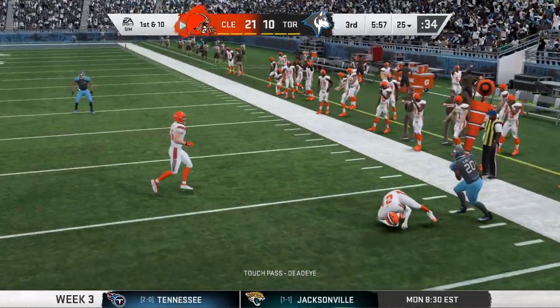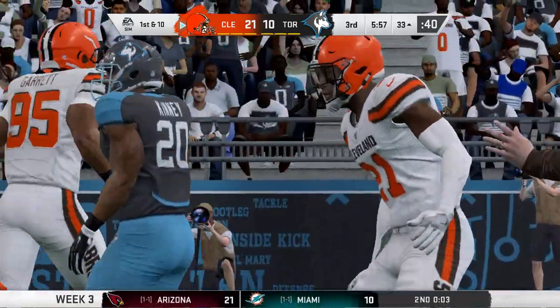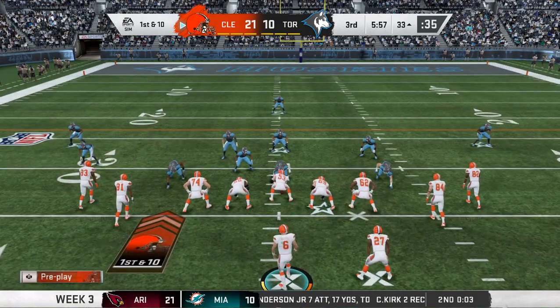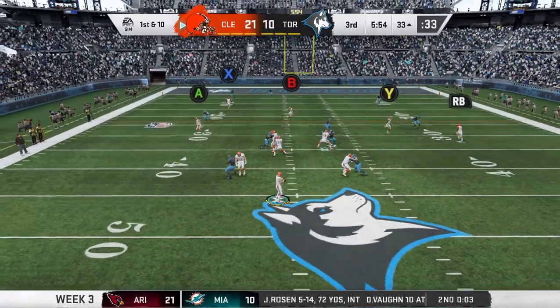A fight for the football, and it's intercepted. Picked up by Denzel Ward. And they have the football and will set up shop at the 33-yard line. So they'll come up first and 10 now from the 33, following the interception. Mayfield.